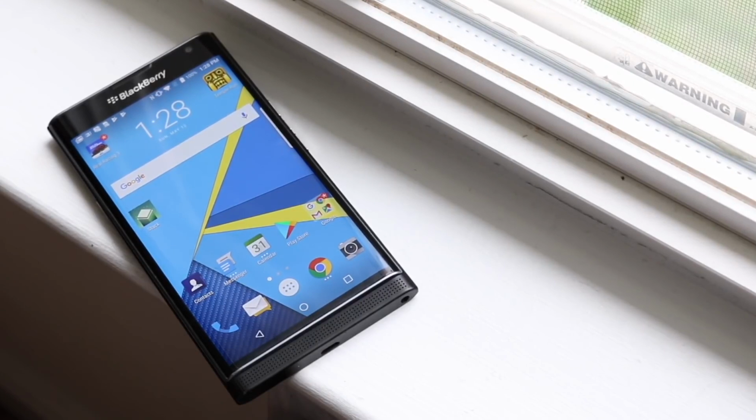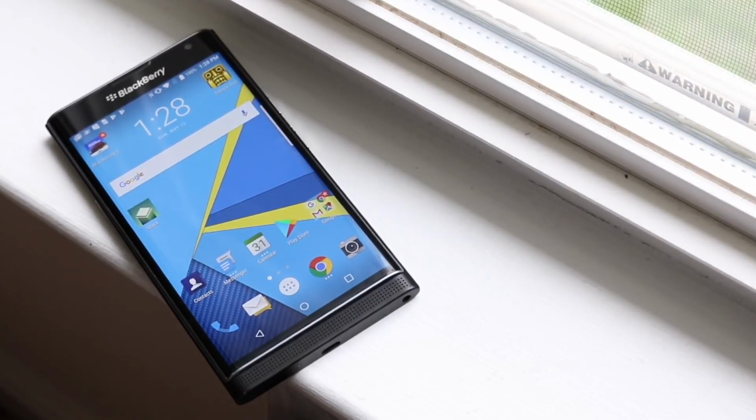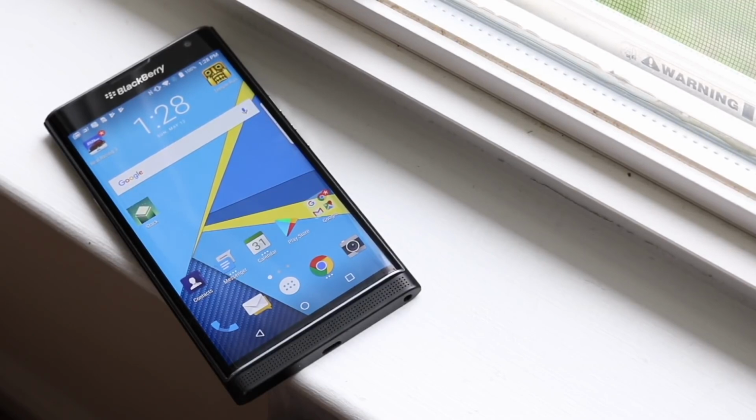If you look at a lot of other Blackberry phones that came out since then, like the Key 1s and some other phones too, or the Key 2, whichever one it was, this phone still looks extremely good. And even putting away the keyboard and everything, even without the keyboard, it still looks visually good, which is something I'm really impressed about.